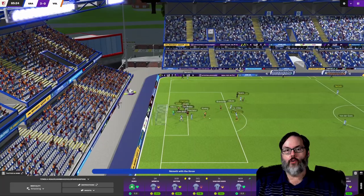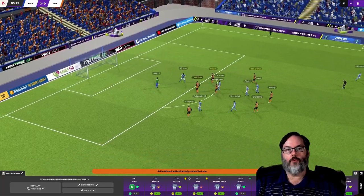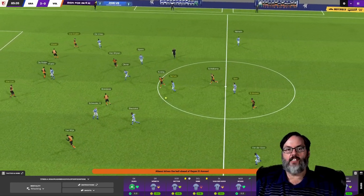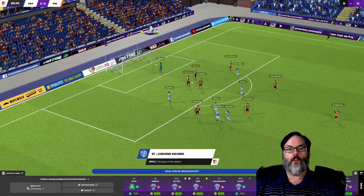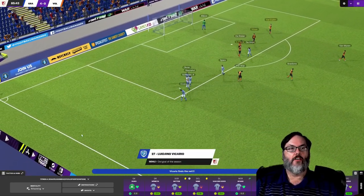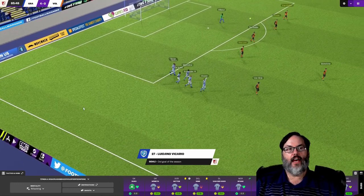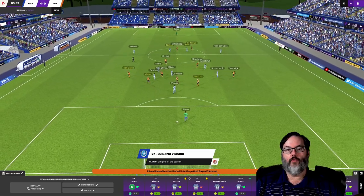Another long throw coming in from Nemeth. And that one's right to the keeper. Oh, he laces that one. That was a worm burner. And Vicario with the hat trick today. 4-0 for de Graafschap. And that was a stellar second half for Vicario.